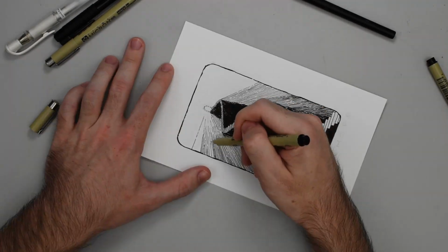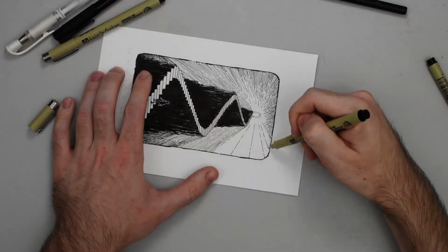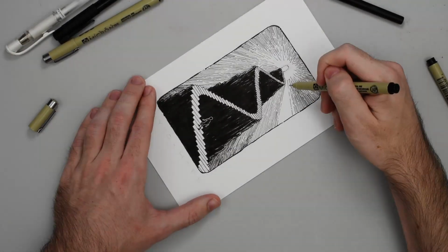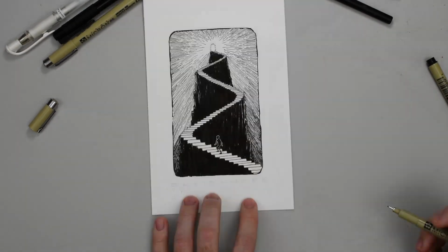Spent a ton of time adding all these little lines to really have this radiating effect from the doorway, and I really like it. I think it gives off kind of a cool tarot card effect, which I was really into.